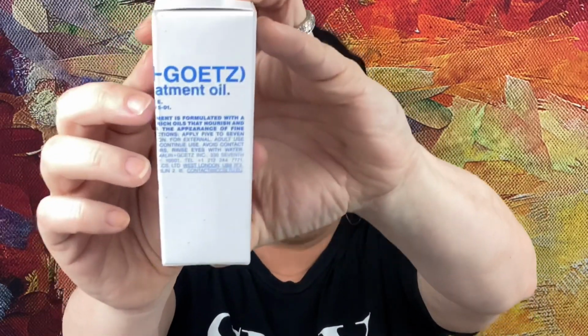All right, we have 2 more things. The next thing is this from Malin and Goetz. This is a recovery treatment oil, and I love getting any kind of oils or serums. I usually put these on before I put my moisturizer on. And this is, hold on, let me make sure I'm reading that right. $82. Oh my God.